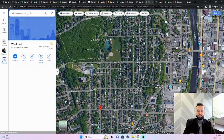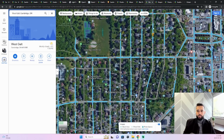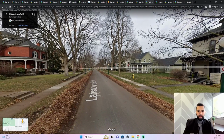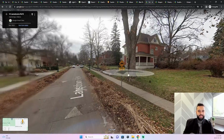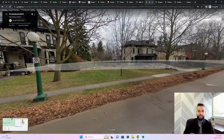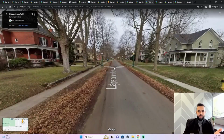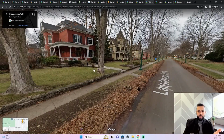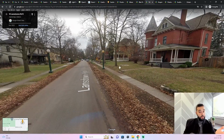And also, just zooming in on the map here, you'll be able to see these old homes that have been either renovated or really kept up to date with, pardon the grayness, but I mean, you can see these green poles. They have a lot of character to these neighborhoods here. Beautiful walking. I mean, you can even see garages, as the garages are either in the back or they don't have garages.